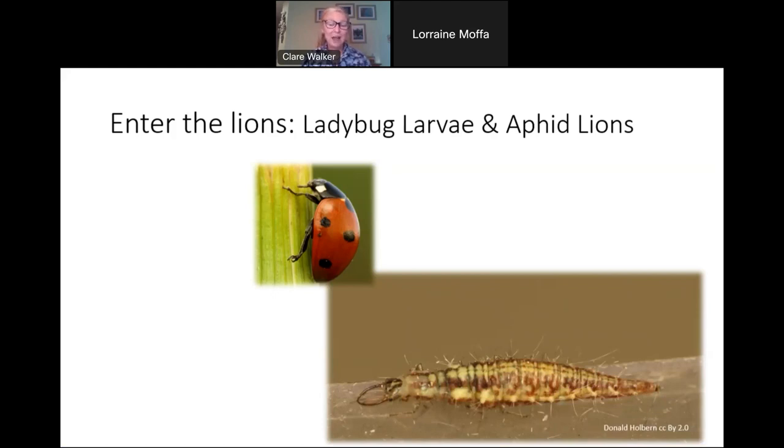But luckily, as soon as you have all these tasty snacks turn up in your pollinator garden, it's also going to become incredibly appealing for animals that want to eat those. And the natural balances will mean that these predators start to turn up soon. So the lions are going to come and eat some of all of those herbivores that are busy eating.